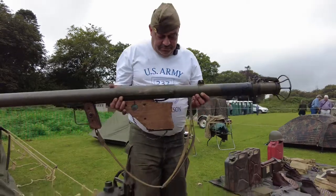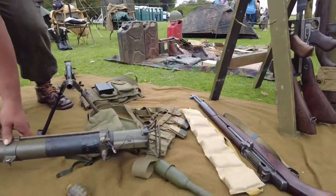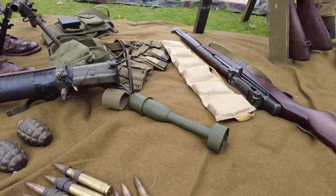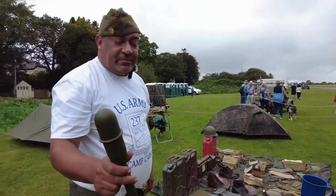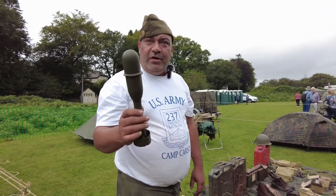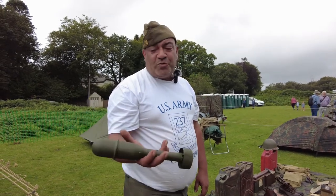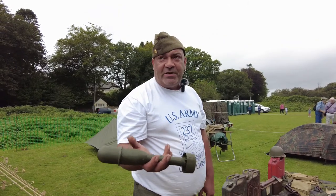And that's the Mark II bazooka, isn't it there? Yeah, Mark II rounds. These rounds could be used either in the bazooka, as a rifle round, or on the ground with a launcher. Can't display launches, they're illegal. Or it could also be used as a mine. You can run wires off this to a battery, place it in the ground, and as troops walk towards you, you can use it to detonate electronically as a mine.